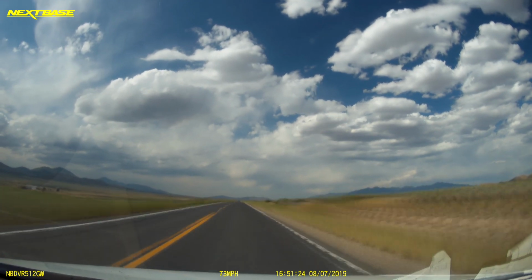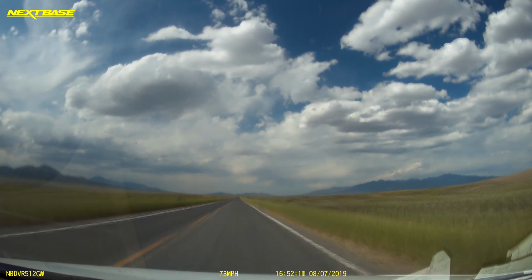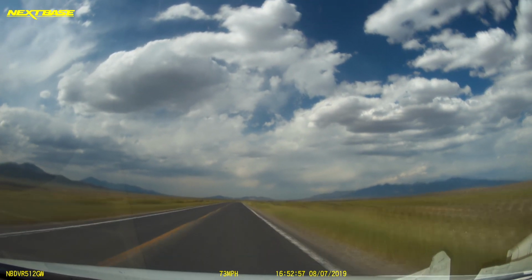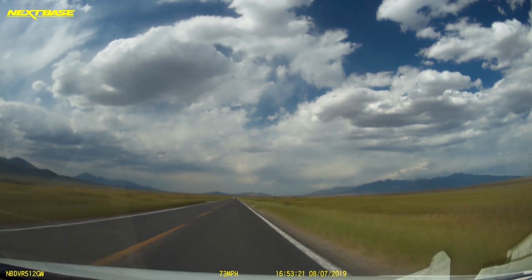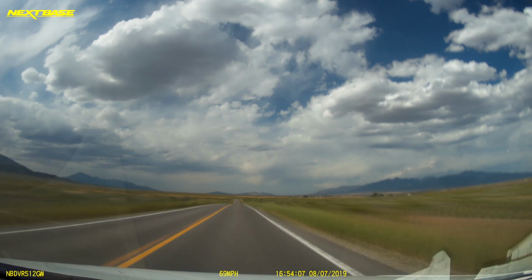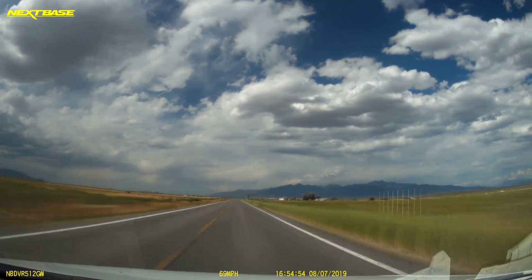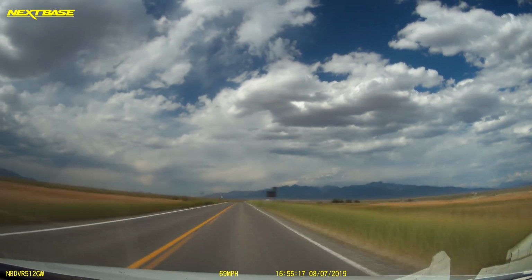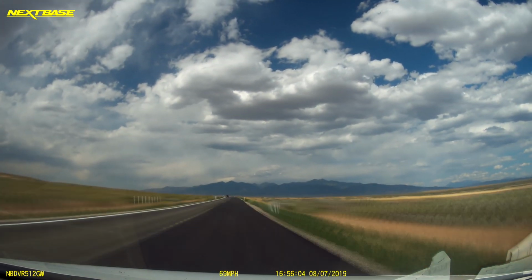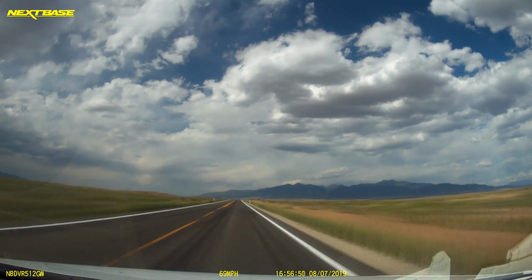And on the right, the mountain range is the Oquirrhs, which are on the west side of Salt Lake Valley, the east side of Tooele Valley. And the mountains on the left are part of the Stansbury Range. The tallest one in the distance is Deseret Peak. If you look to the right, you can see some faint mountains in the distance. That's the Wasatch Range in Salt Lake City. Those are the mountains that we were heading straight toward for a while.